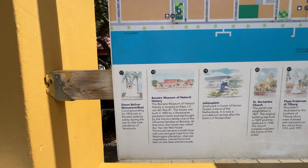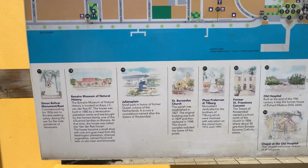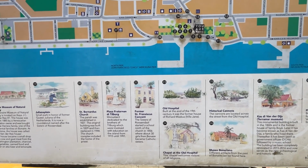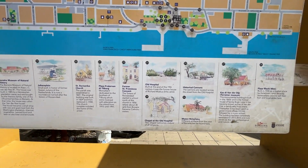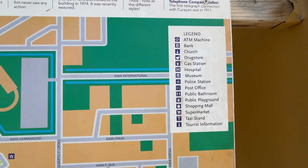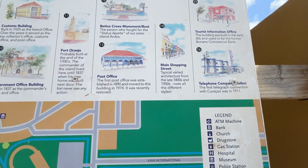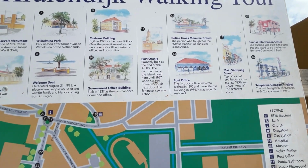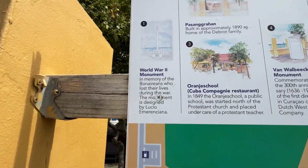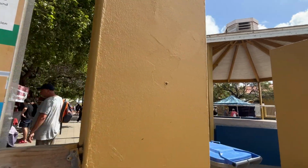There's the Bonaire Museum of Natural History, St. Bernard's Church, the old hospital. So you have some places you can go over here. We even have a hospital right here. Main Street Shopping, Post Office, Church. A World War II monument. So we're gonna go on, walk through, check things out.